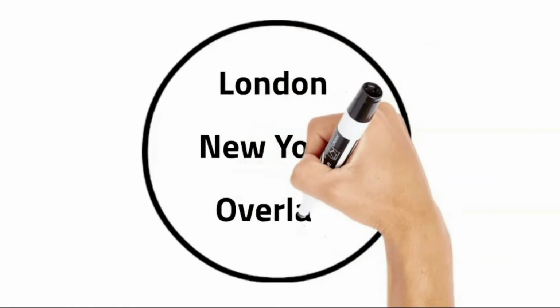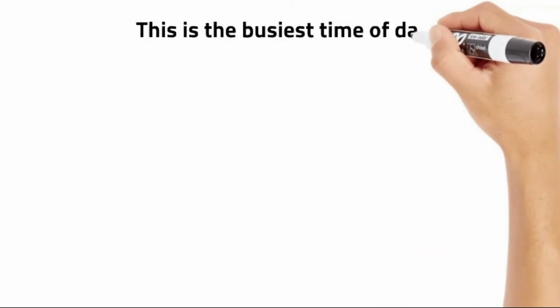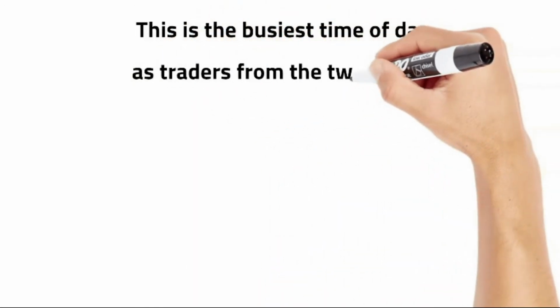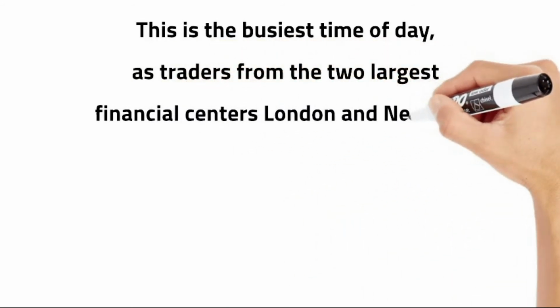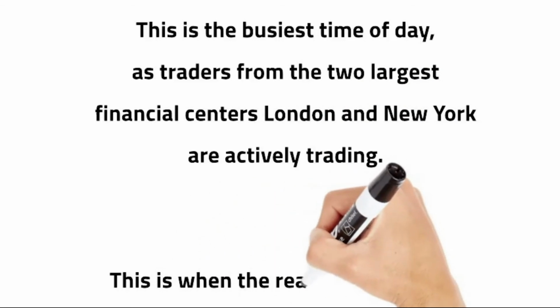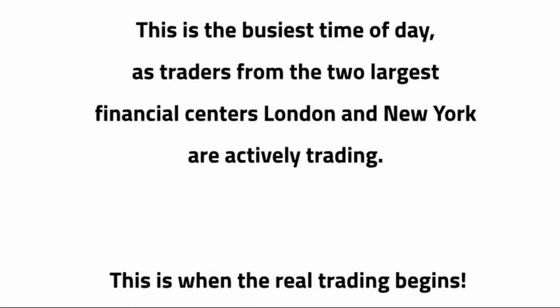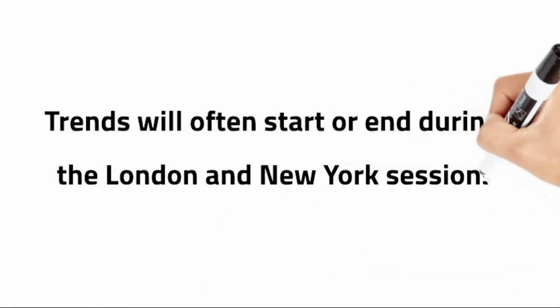London, New York overlap. This is the busiest time of day, as traders from the two largest financial centers, London and New York, are actively trading. This is when the real trading begins. You can literally hear traders screaming out trades during this time because they know this is the most liquid time to trade. Trends will often start or end during the London and New York sessions.